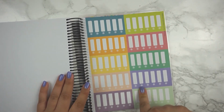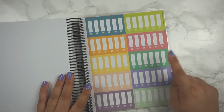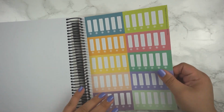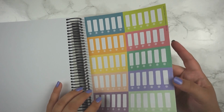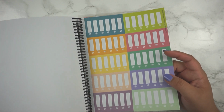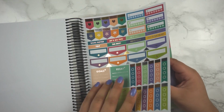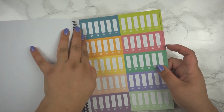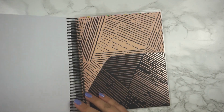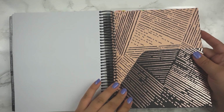Another good thing that I see here is that they don't just give you the full row of one color, they put two in here, but you do only get one page of this, whereas before you used to get two pages of these and less of these, or at some point none of these, but I like them. I don't use these very often. Honestly, I don't think I've used any Erin Condren labels in probably over a year, so it is what it is. And then you have this pocket, which is gorgeous.